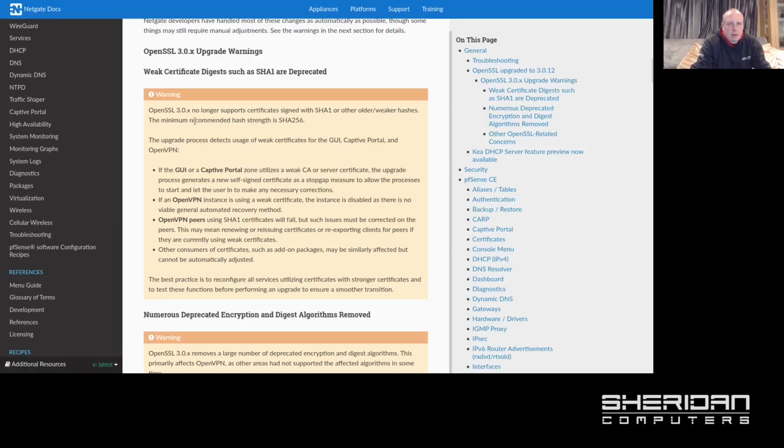OpenSSL 3.0 no longer supports certificates signed with SHA-1 or other older weak hashes. The minimum is SHA-256. So if your OpenVPN certificates are using that, they're going to fail, which is listed here. If an OpenVPN instance is using a weak certificate, the instance is disabled as there's no viable general automated recovery method. So again, you need to make sure your certificates are up to scratch.